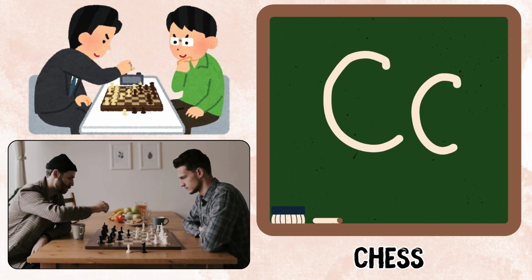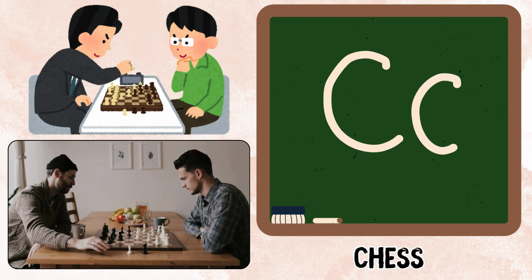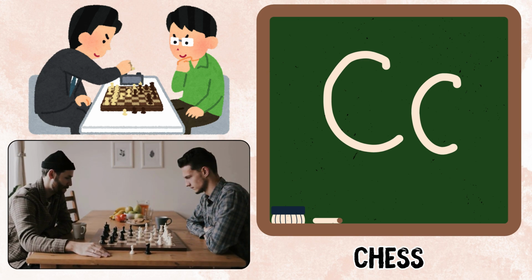C for chess. The game of chess is believed to have originated in India, where it was called Chaturanga. Chess has been proven to increase your IQ, improve memory function, help develop higher levels of creativity, and simultaneously exercise both sides of the brain.